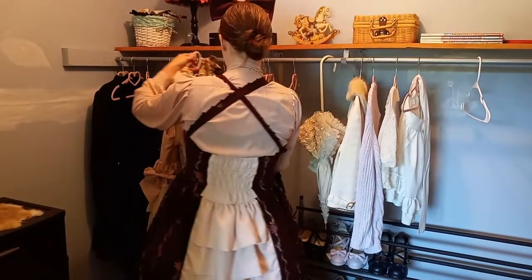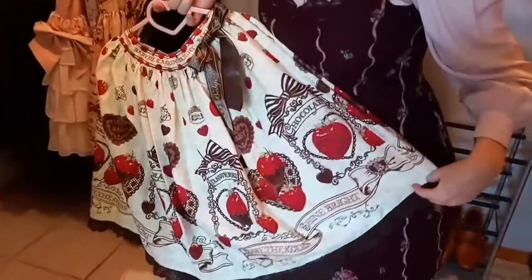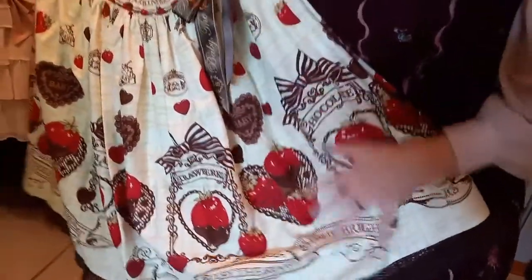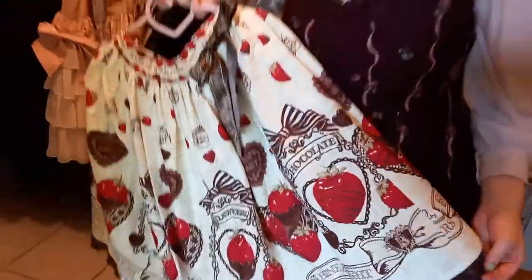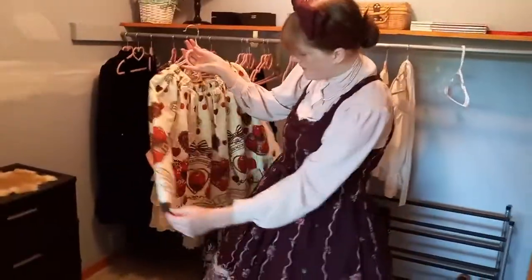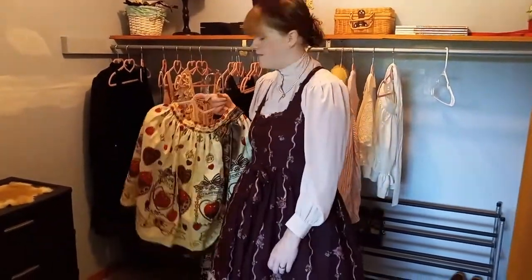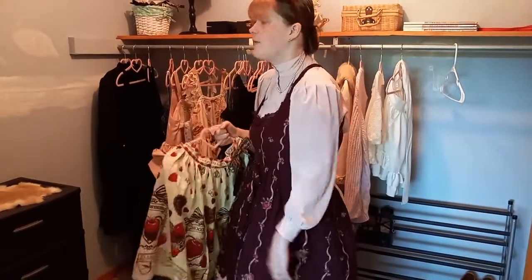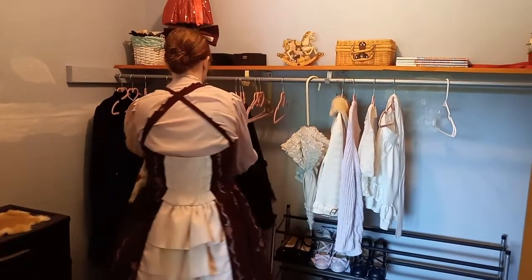Next up, I have this beautiful skirt here from Baby Starshine Bright. This is Strawberry Loves Chocolate. And it's got all these little chocolate covered strawberries as per the name. I mean, you know, what more could you ask for with strawberries and chocolate than this? And I really love the fact that I didn't have to get this altered. It fit me outright. I could just wear it, which is always nice when something does that because it saves me quite a bit of money.